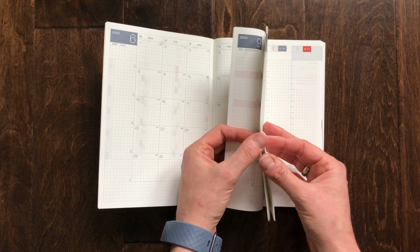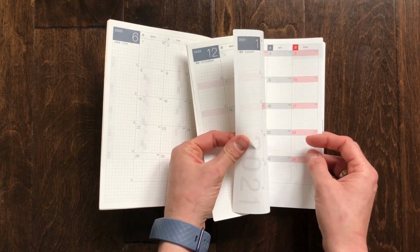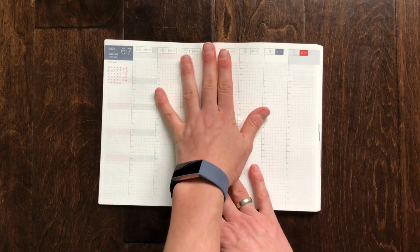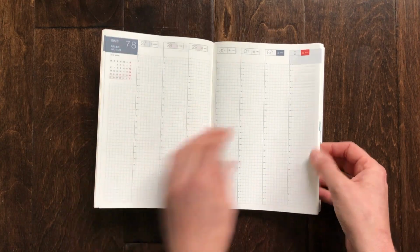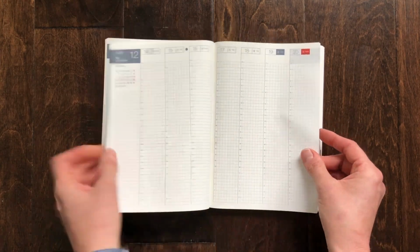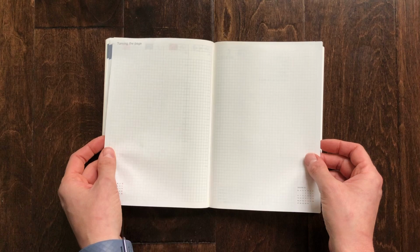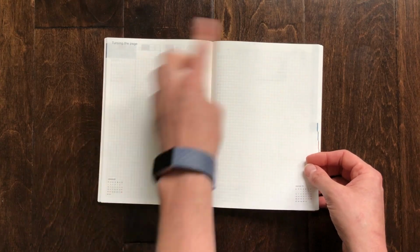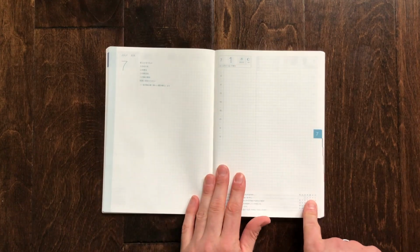Let's see when the weeks start. They go all the way to January of 2021, and then the weekly start in the last week of June, and they go, let's see, all the way to the first week of January, so the last week of December. Then there is a blank page, and then the daily pages start with July.